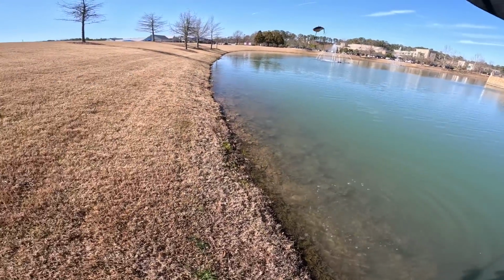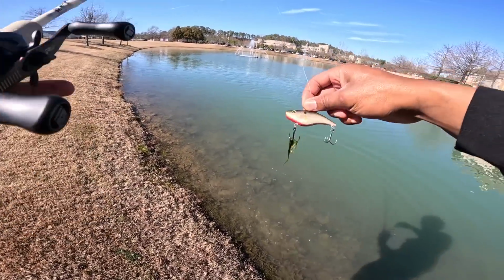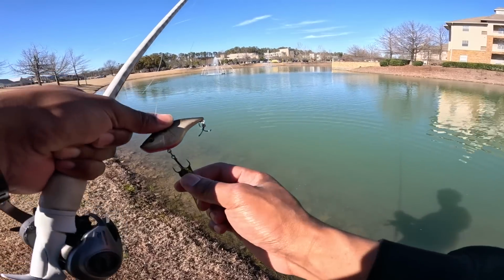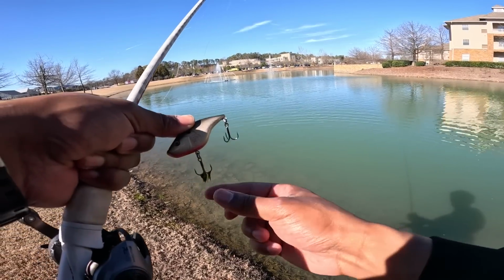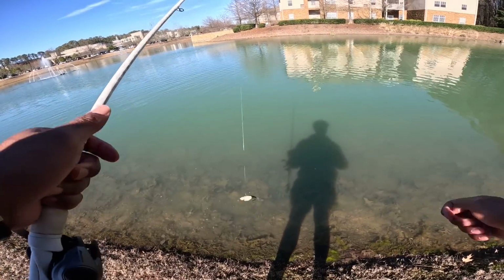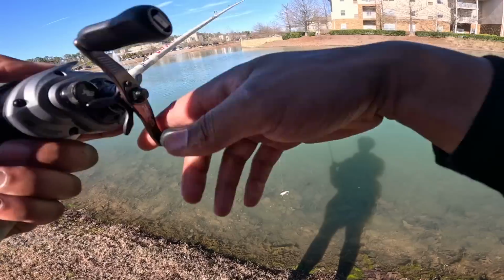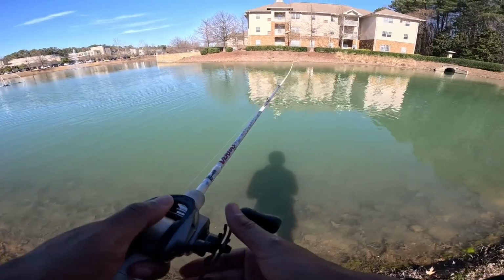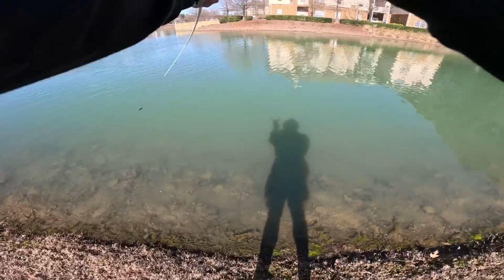So all I was doing right there was just casting it out and running the nose against the bottom of the pond, and the bottom feels like a soft bottom, but it's not super grassy, so the war pig isn't hanging up. It's not grassy, but it's not a hard bottom. It's just probably like gravel mixed with mud. And catching them.